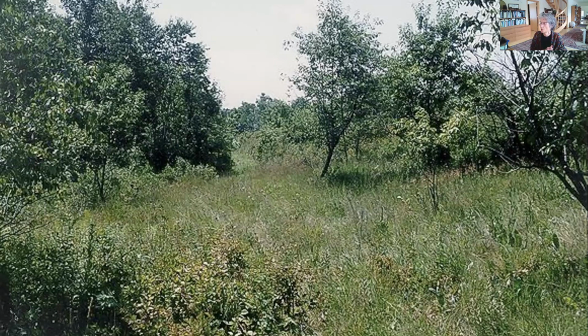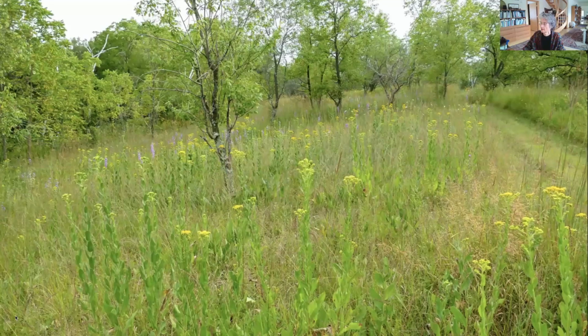So we just started mowing. We mowed everything except the trees once a year, every spring for many years. And the prairie plants came back.